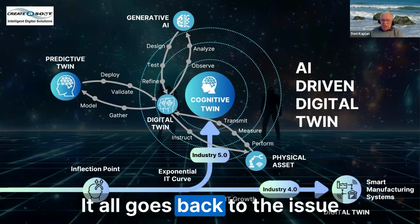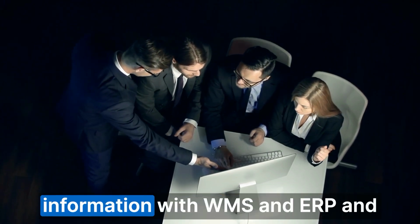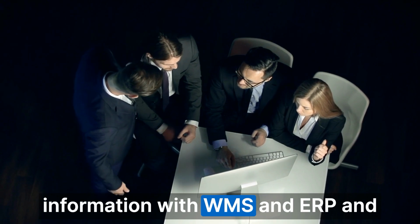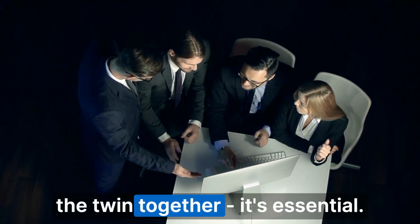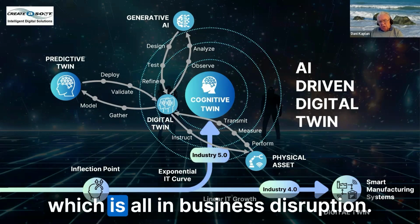It all goes back to the issue of having single database information with WMS and ERP, and the twin together is essential. Otherwise, you have vendors working against each other, which results in business disruption.